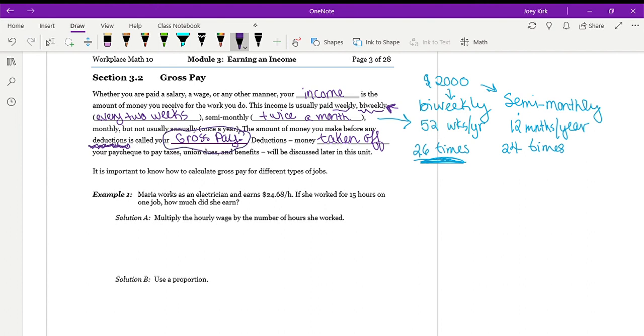So you want to make sure you know how to calculate your gross pay because, I kid you not, everything's electronic these days, so it's really important that you check your paycheck, make sure that you have put in your hours properly, and make sure that you're getting paid the right amount, okay?